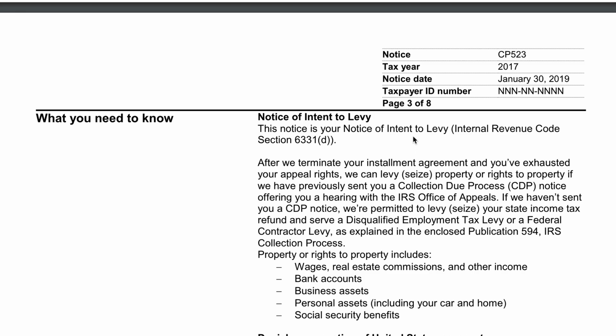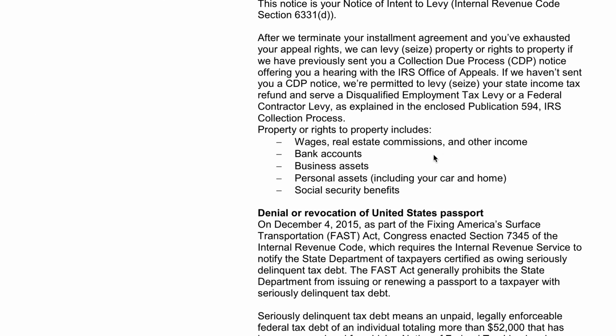So what you need to know, your notice of levy, of intent to levy. This is where the IRS can go through the appeals or the collections process to seize property. They can seize income that's coming in. They can seize assets from your bank accounts, your business assets, your car and your home, Social Security benefits, other payments that you may be expecting to receive. The IRS can claw some of that back. There are limitations as to how much the IRS can claw out of, say, Social Security benefits, but it definitely does not feel comfortable while you're going through that process.